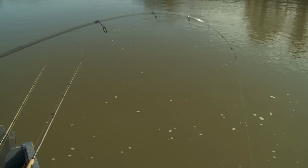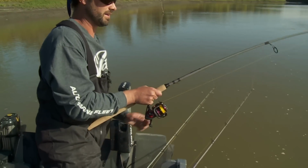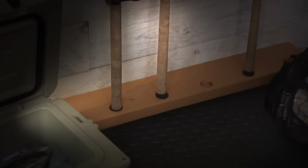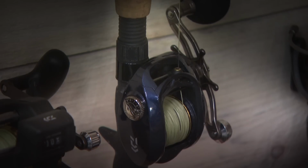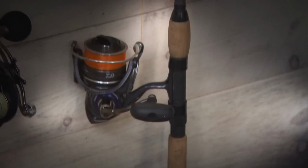Okay. So a lot of guys you see out catting use spinning rods. Some guys like to use bait casting. So what's the answer? Well, it's really whatever you're comfortable with. Bait casting equipment is standard for cats, but I'll make a case for spinning gear.